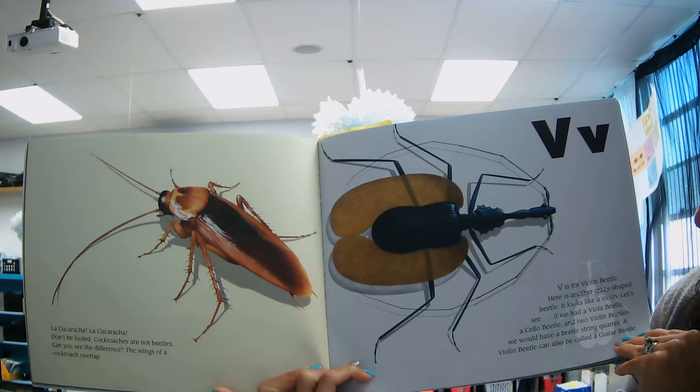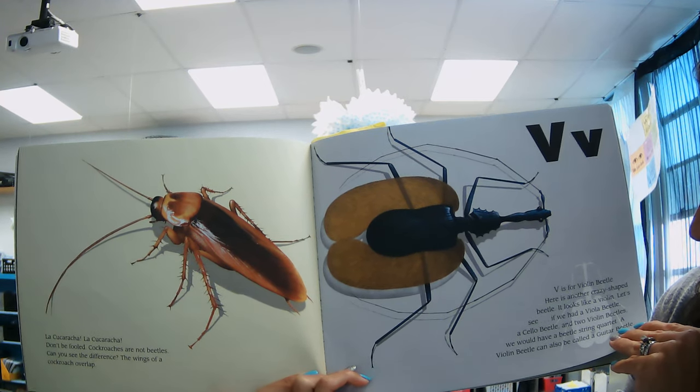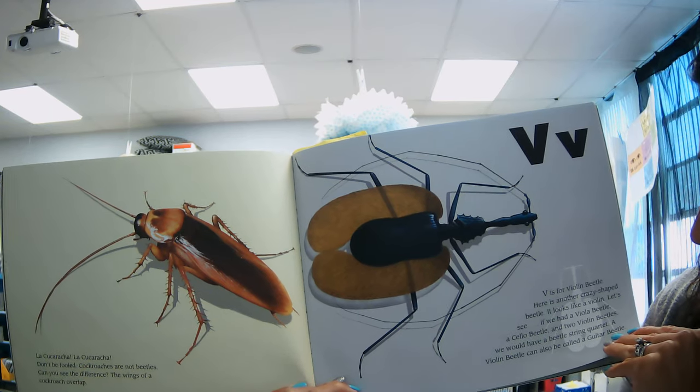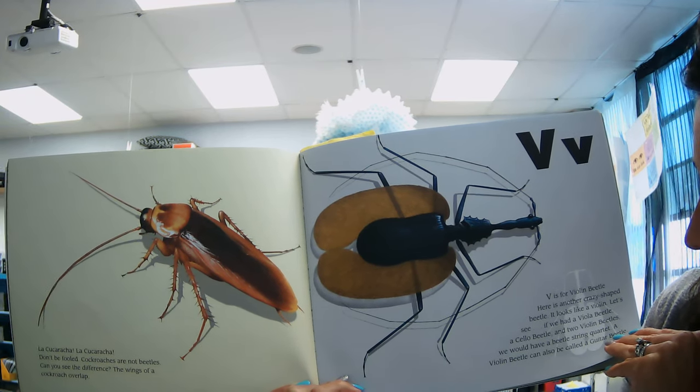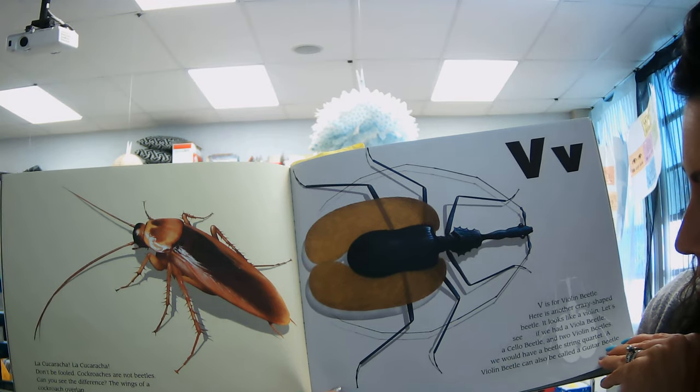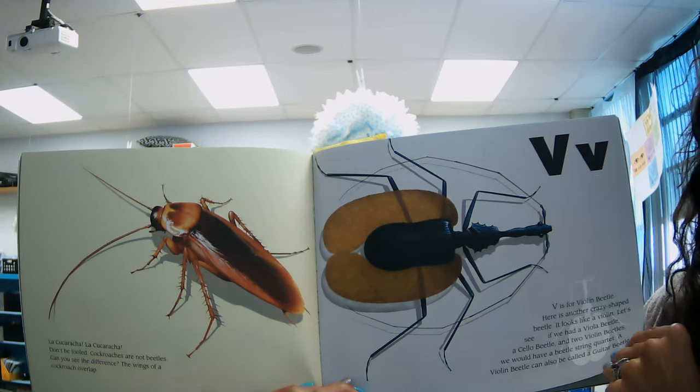V is for violin beetle. Here is another crazy shaped beetle. It looks like a violin. Let's see. If we had a viola beetle, a cello beetle, and 2 violin beetles, we would have a beetle string quartet. A violin beetle can also be called a guitar beetle.